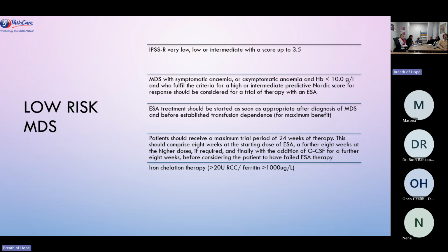Then if they have failed this, they have established failure with ESA therapy, and we need to consider something else. Iron chelation therapy mustn't be forgotten because after 20 units of red cells, they need iron chelation, or a ferritin of greater than 1,000.